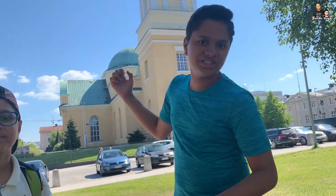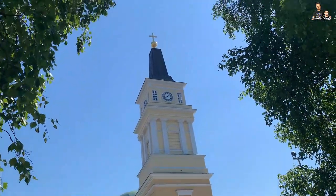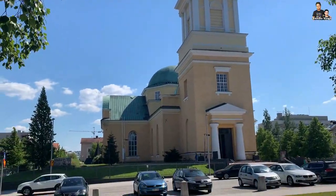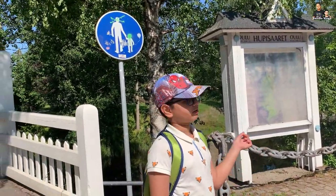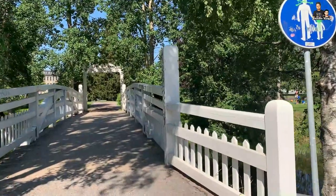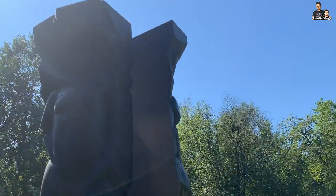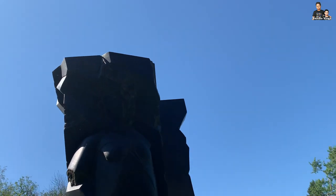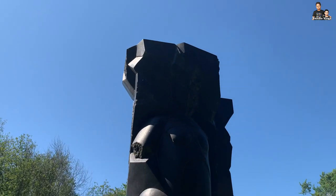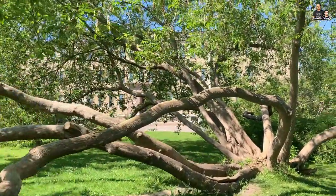So guys, this is the Oulu Cathedral. This place is located in the center of Oulu, and this church is over 300 years old. So this is Huppisaaret Adventure Truck. The Huppisaaret Island City Park is an urban park in Oulu, Finland. The park is located in the delta of the river Oulu. The area was built as a public park in the 1860s. This tree is shaped like an octopus, but with more than 8 arms.